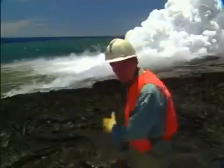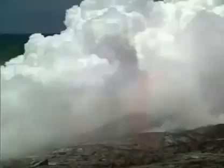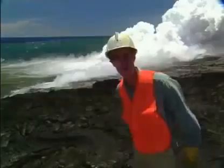Here it is. The lava is flowing into the sea. See? It's turning the ocean into steam, and it's making brand new land. Talk about waterfront property.